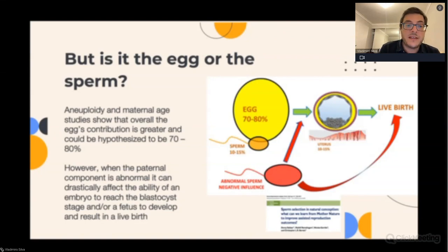And according to this study, they were hypothesizing that overall, the egg contribution is about 70 to 80%. The sperm contribution goes between 10 to 15%, and the uterus another 10 to 15%. However, when the paternal component is abnormal, it can drastically affect the ability of an embryo to reach the blastocyst stage. So we can get the embryos, but they stop developing in the middle of their development.